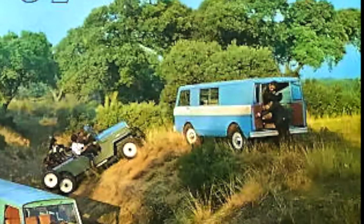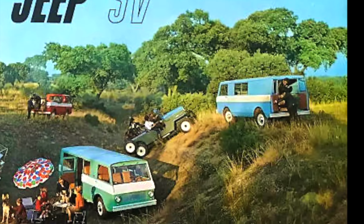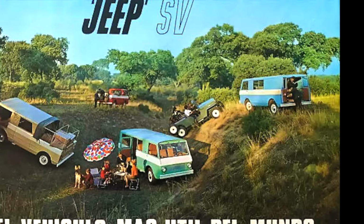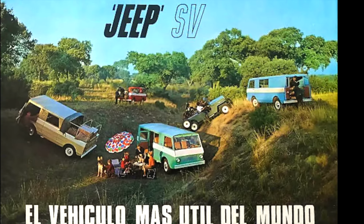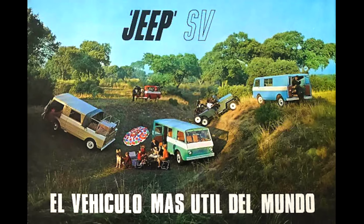Introduced in 1963, Jeep pulled off the wraps of their all-new, quirky-looking SV models. The company was ready to blow the competition out of the water with their personal and commercial truck and van offerings. 30 miles per gallon, a manual transmission, simple styling, and a small price tag. Today, we'll be talking about Jeep's interesting and rather confusing set of Spanish cheap Jeeps of the 60s and 70s.